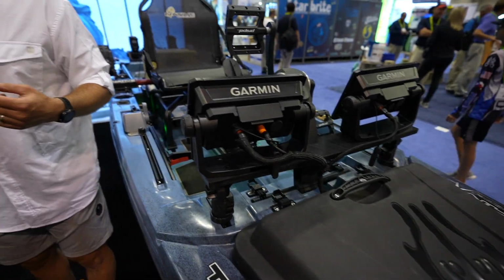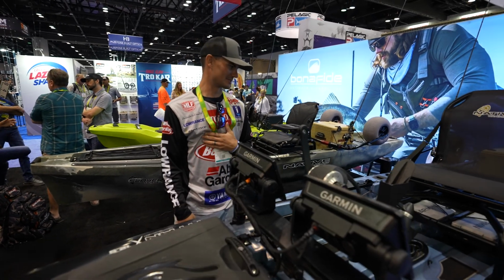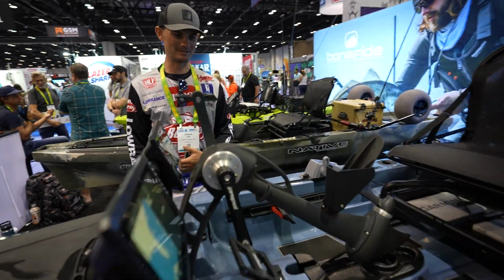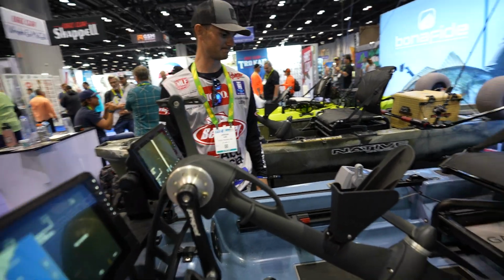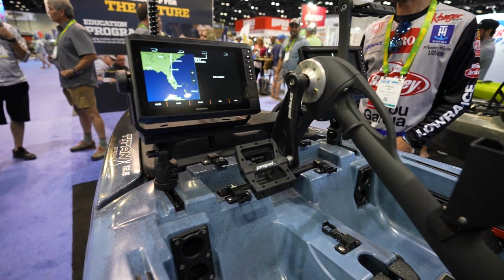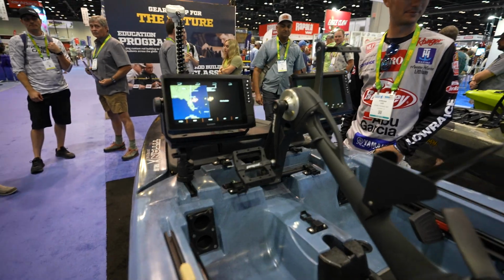What do you call this? Is this a kayak or a boat? This is a super kayak. I like that. Yeah, this thing's pimped out. You can still launch it through your normal launch spot. You don't have to pay the marina fees. No, this thing's pimped out for sure.